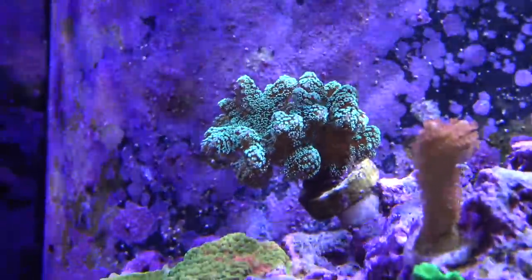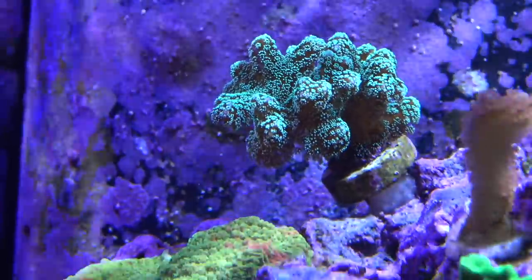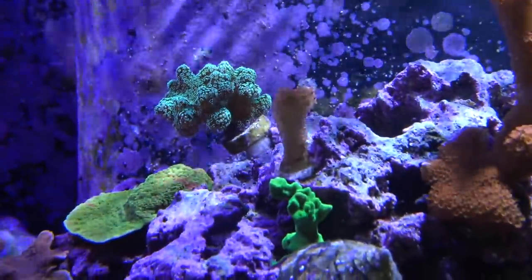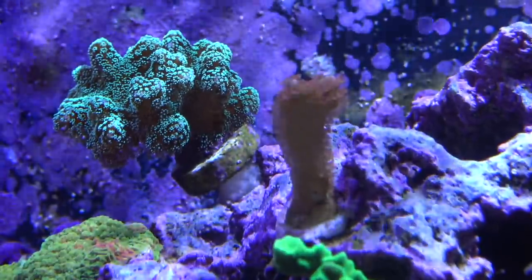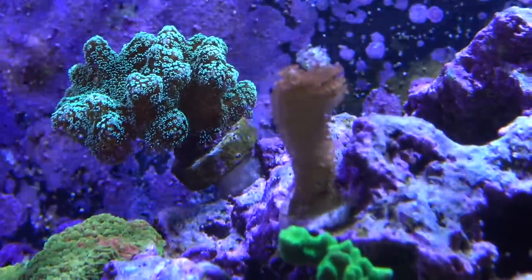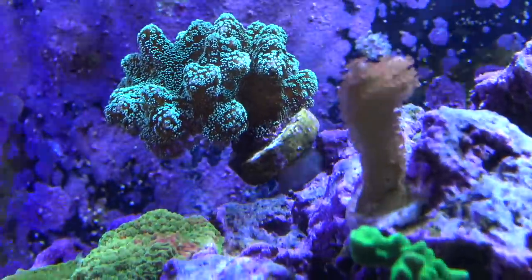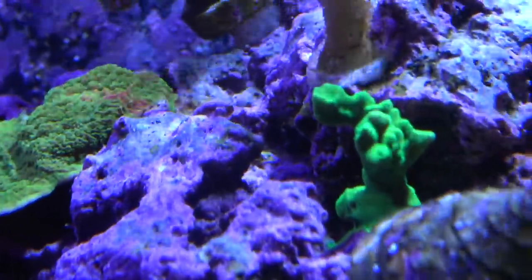There's the other metallic green bird's nest. Put the frag back there. He'll start growing. He's gonna look good. Here is, I believe, a bubblegum digitata, Montipora digitata. Picked this guy up too. He's got a white skeleton and almost pink polyps. So we'll see. I'm hoping. I don't know if it's another forest fire like that one, but this one I'm hoping is bubblegum. That'd be freaking cool.